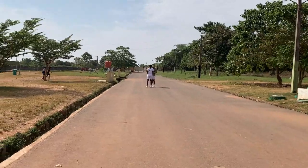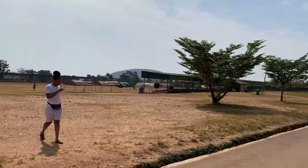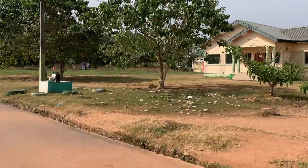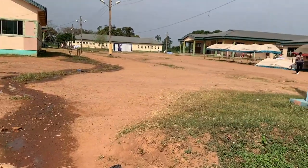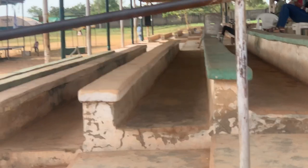This is the entrance of camp. From this view to the left is the pavilion and camp market. To the right is the kitchen, hostel and clinic. That's where we're coming from. Let's go to the other side. This is the pavilion. This is where we sit for all activities.